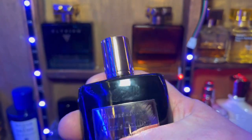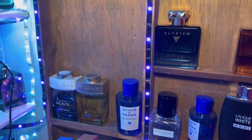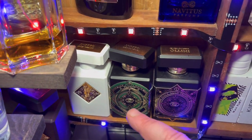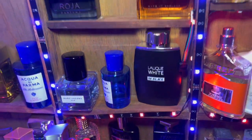And then here is my only Chris Collins. God, this one is good. Dance, let me wipe that off for you guys. Dance Sauvage is amazing. Peppery, spicy, great. And down here we have some of my Initios. You got Oud for Greatness, Oud for Happiness, and Rehab. And I have two more somewhere else. I don't remember where I put them.